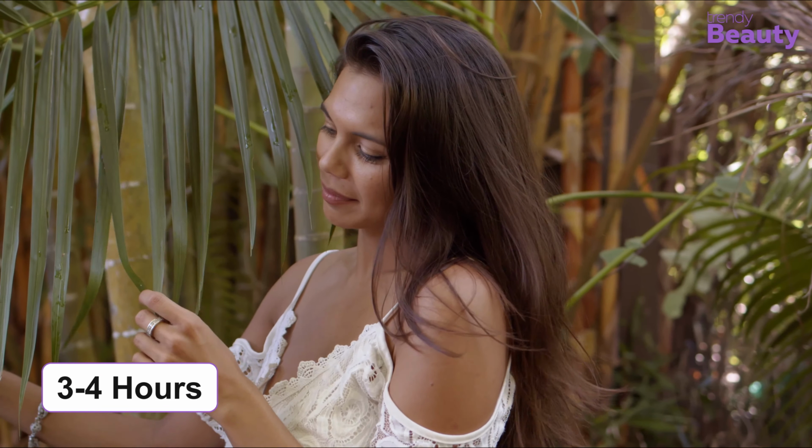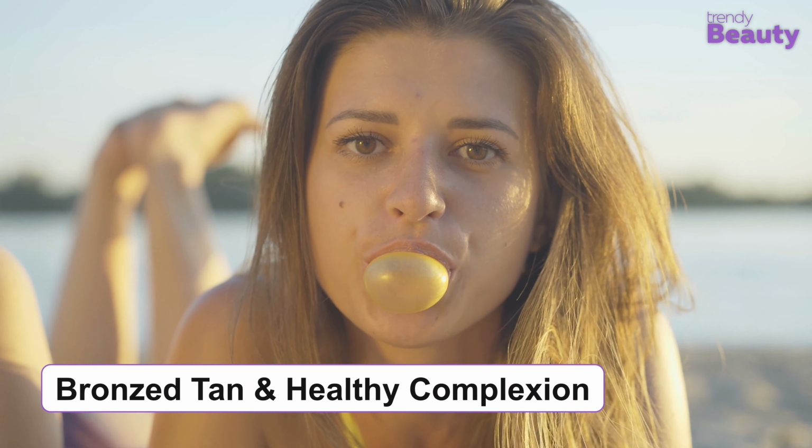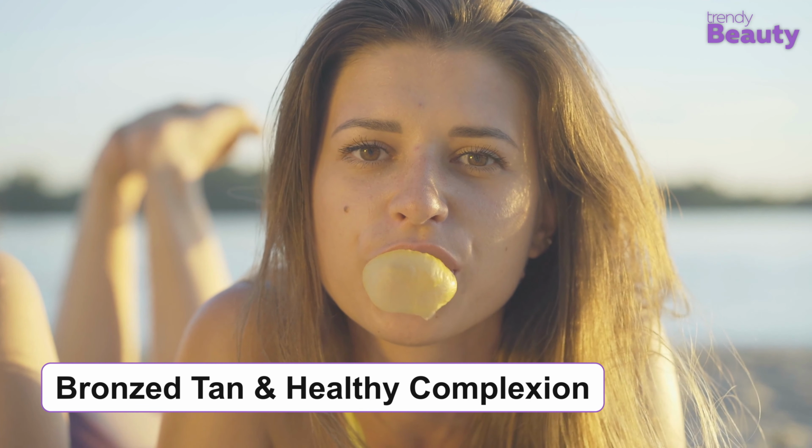The tan develops gradually within 3 to 4 hours of application, and the outcome is a streak-free, natural-looking glow. The alpha-beta ingredients provide your skin with anti-aging benefits, and you can achieve an even application with a bronze tan and healthy complexion.